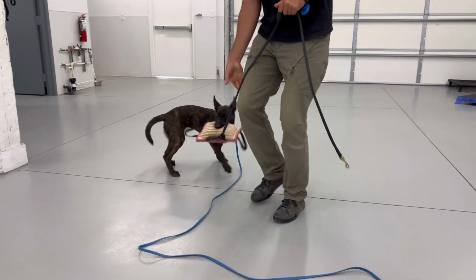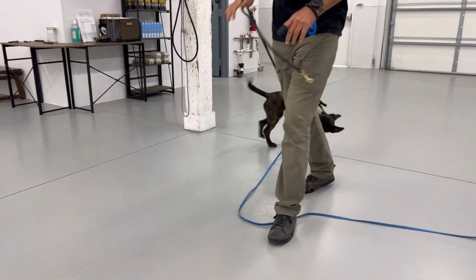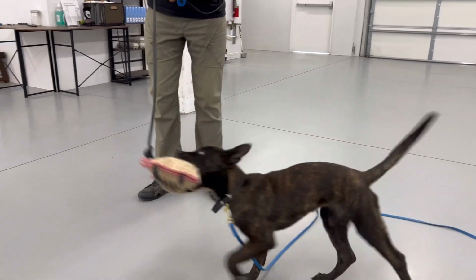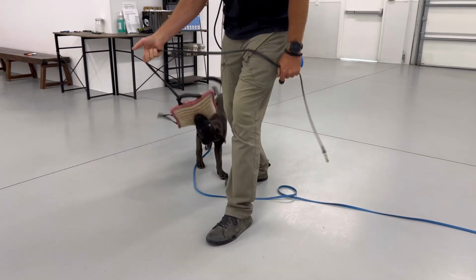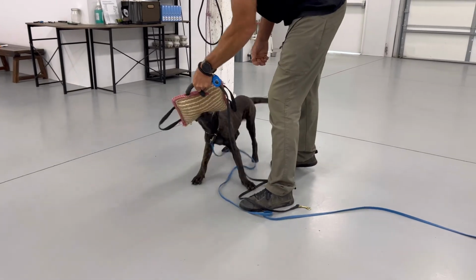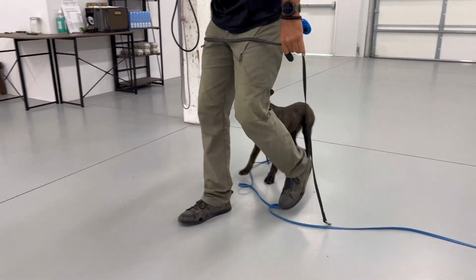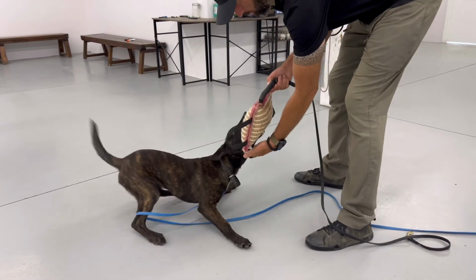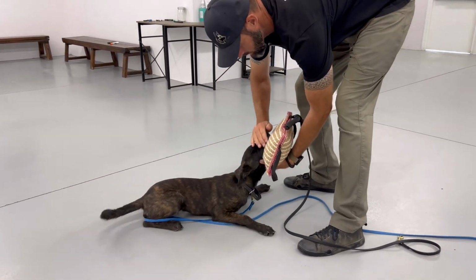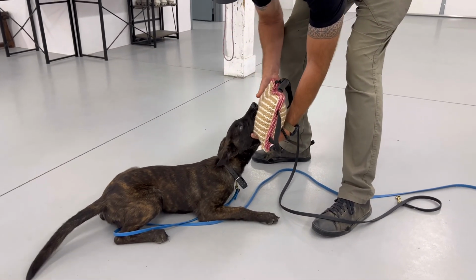So that's something that I noticed. If the prey object goes dead, he wants to let go. But this is a training issue that we can fix in training, not necessarily something to disqualify him for. And another thing that I think is a good trait of his, I can hold underneath his chin and he naturally just holds the toy. So I'm going to go under here and then he just holds. That's not something I trained, I just reinforced.